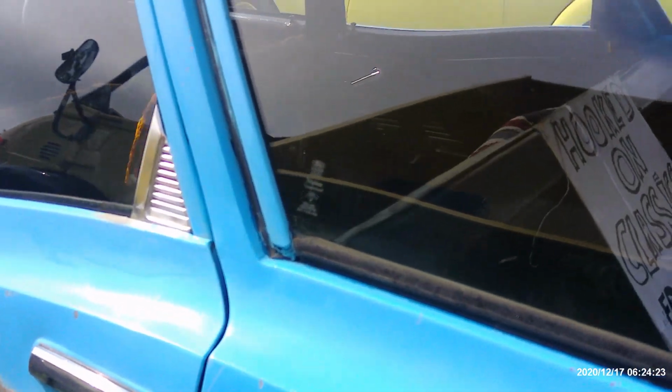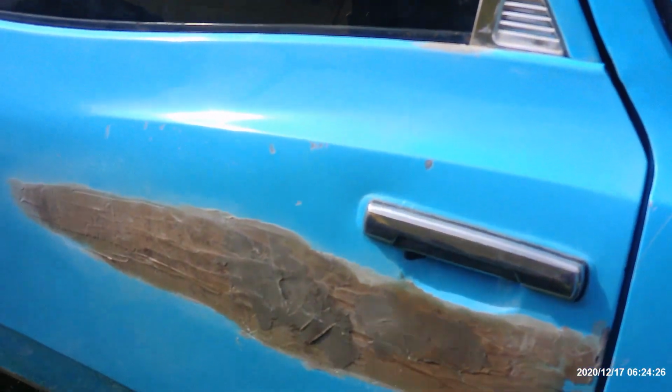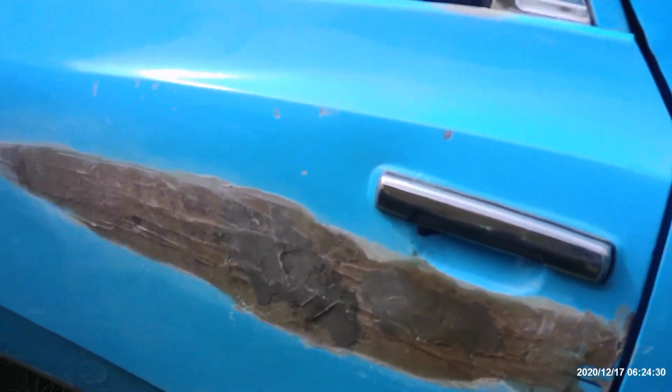Look at that. Plenty of filler. That's what we like to see. Kills all known ills.